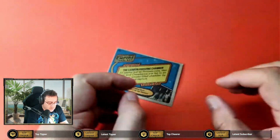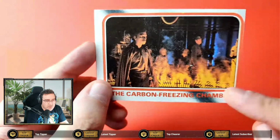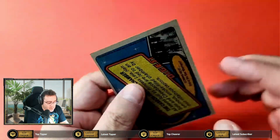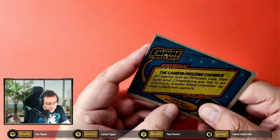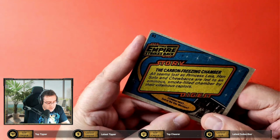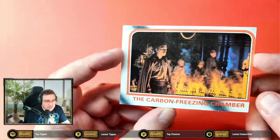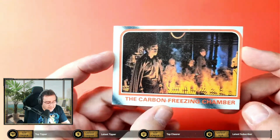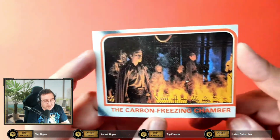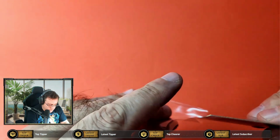For the classic shot, 93. The carbon freezing chamber. You can see that yellowy, dark mood. All seems lost as Princess Leia, Solo and Chewbacca are led to an ominous smoke-filled chamber by their captors. And that is being intended for Luke, but it hasn't been tested on humans, so they said, okay, let's try it on Han as a test. And just load it up for Luke Skywalker. Because Darth Vader knew that he's coming, because his friends are here.